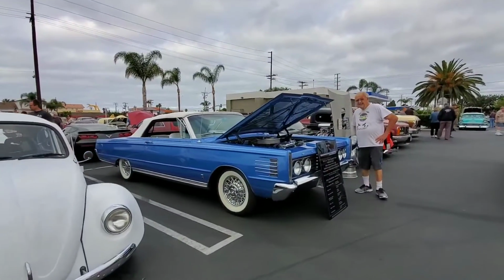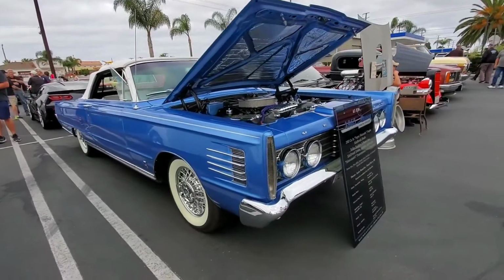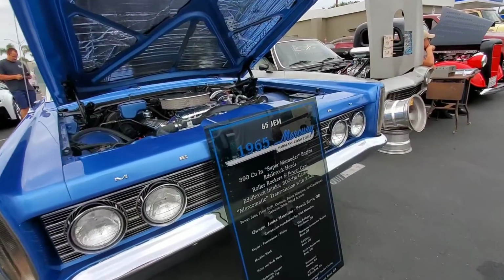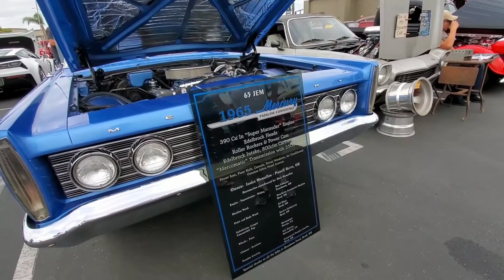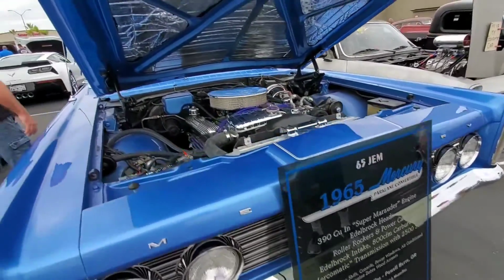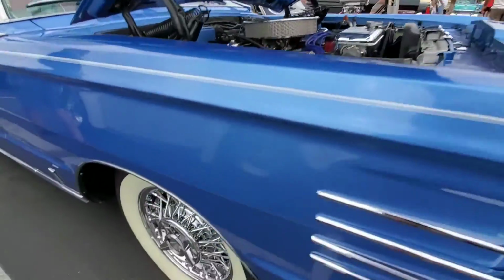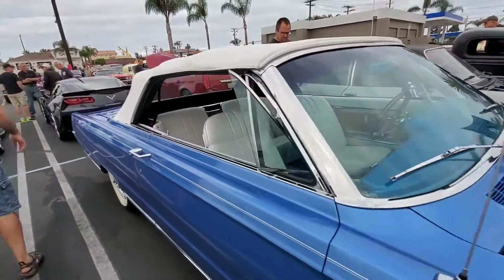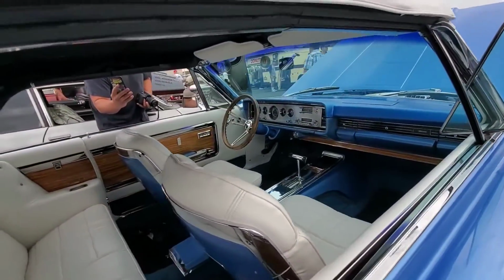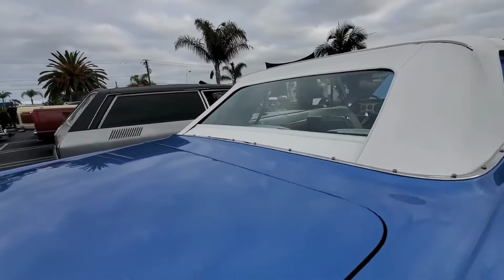Look at this, Merc right here, huh? Drop top, wire wheels wrapped with white walls. It is a 65. It's a Super Marauder engine, 390 cubic inch. Got some Edelbrock heads. We've never seen this before, have we? Oh, look at this. White top, white buckets, console, automatic, bone stock. Look at this. Super Marauder.